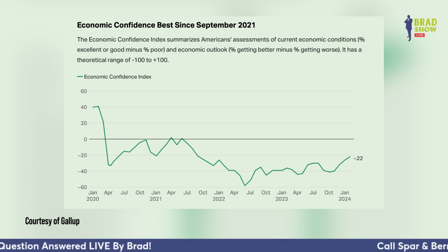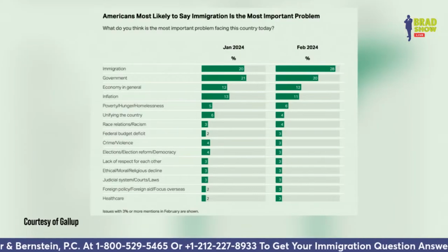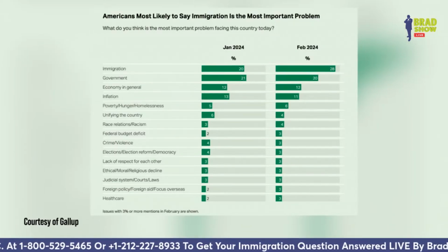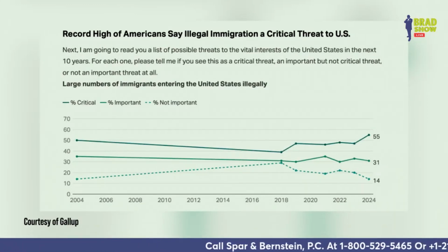The survey also highlighted partisan divisions, with 57% of Republicans saying immigration is the biggest problem facing America, yet only 10% of Democrats prioritized immigration as a problem. Additionally, a record high 55% of U.S. adults view illegal immigration as a critical national interest. The Gallup poll surveyed 1,016 adults from February 1st to 20th, with a margin of error of 4 percentage points.